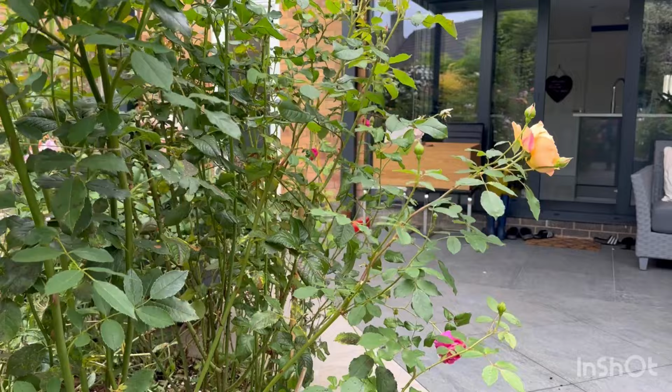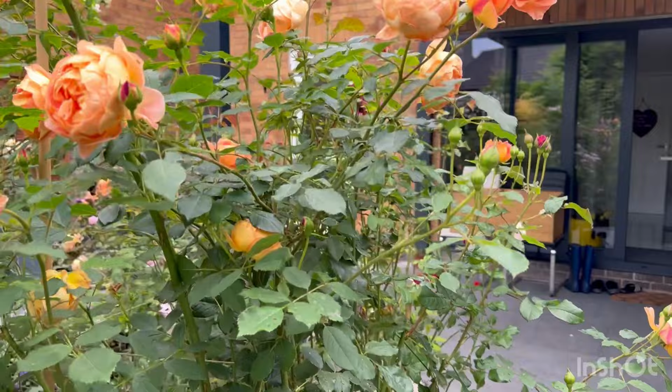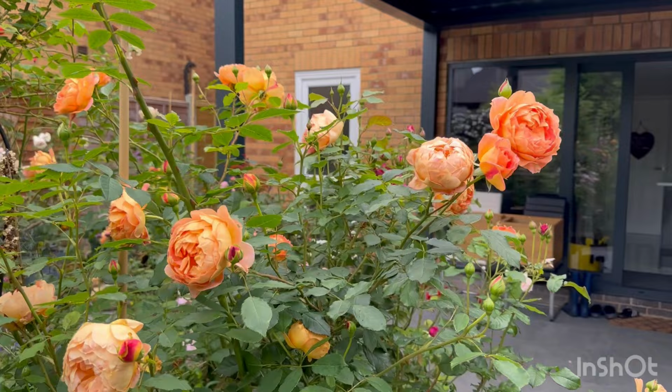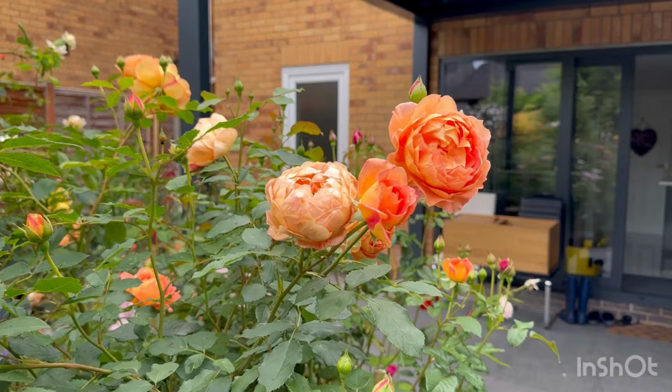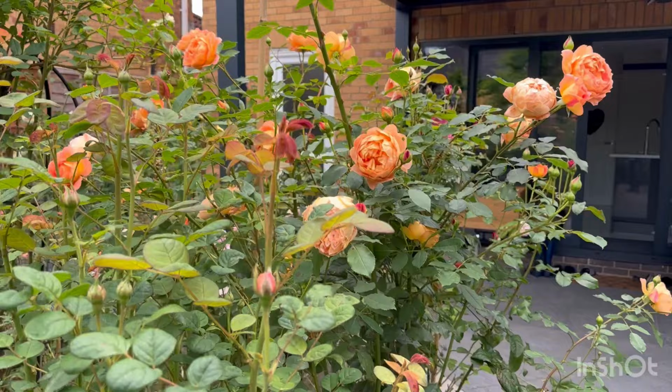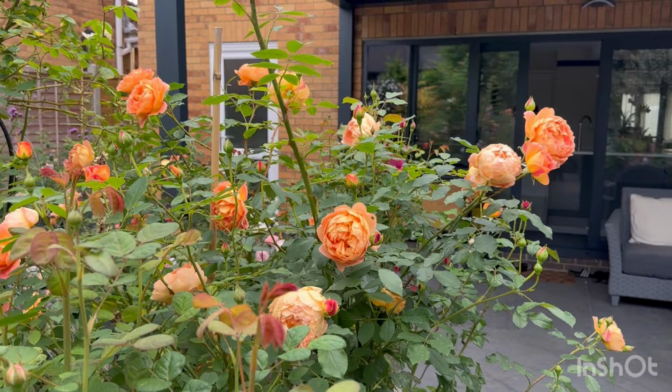This one is a very, very tall shrub, ideally for something at the back of the border, and she really thrives in full sun. As good as she is, this rose just seems to be lacking something, in my opinion. Maybe a lack of fragrance, or maybe a bit of charisma. She just doesn't wow me like some of the roses I have. But in my opinion, she is one of the best repeat flowering roses.